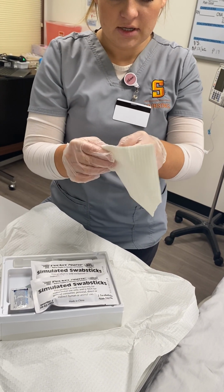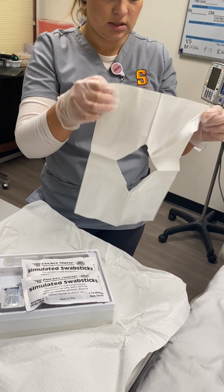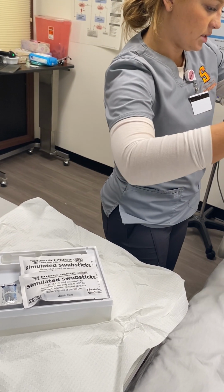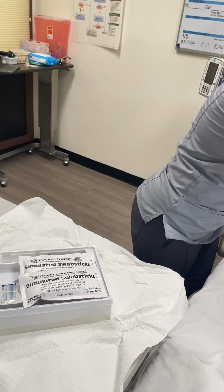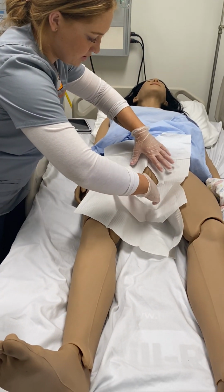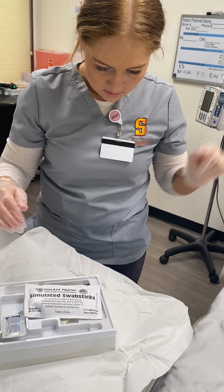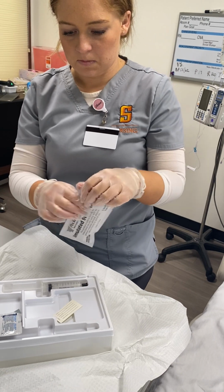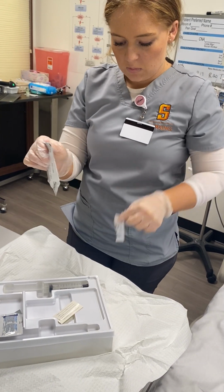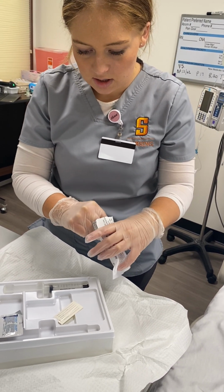And then I'm gonna open my second drape. Okay, and I'm just going to place this over her peri area here. Just making sure that I'm not touching her skin again. And again, just throwing things in the trash, making sure I'm not touching the garbage, obviously.